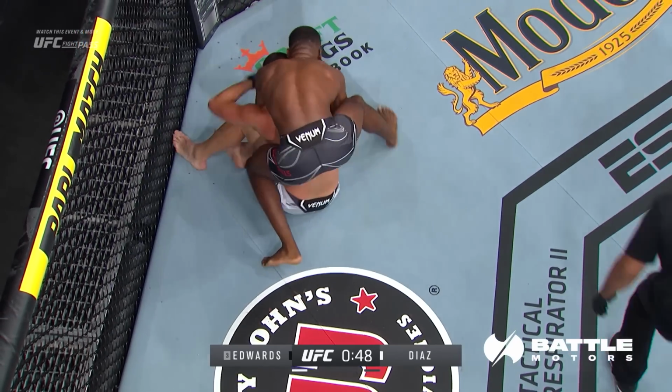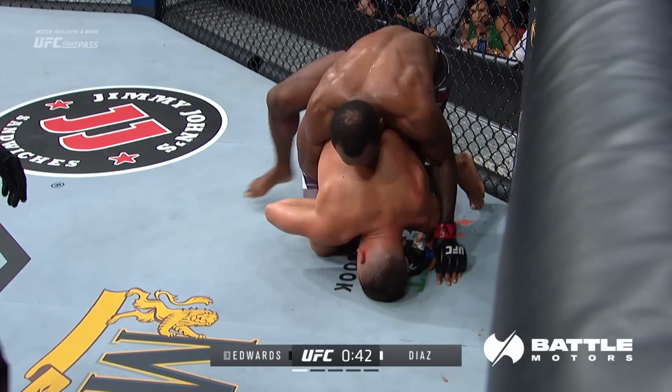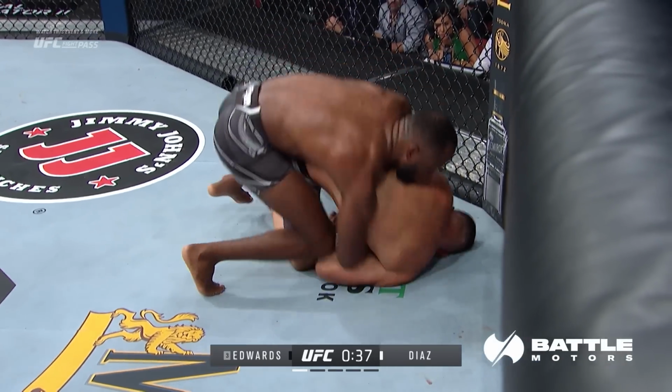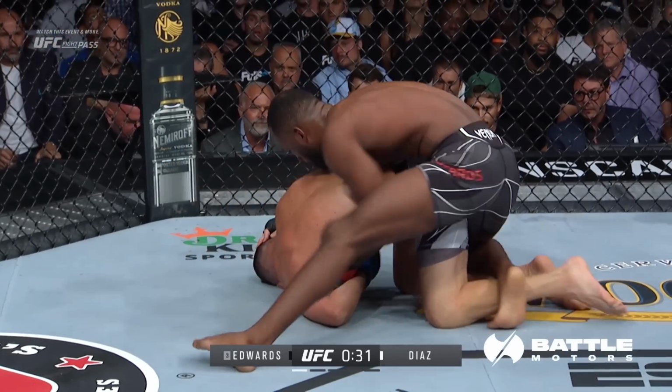Diaz trying to scramble back to his feet. Edwards still working off the back. He gets under the neck here. Yeah, he was trying to. Good job from Nate to defend that. Well, Nate has tremendous jiu-jitsu. Nate's scrambling, Leon's controlling. Leon's going with him, rolling with him.